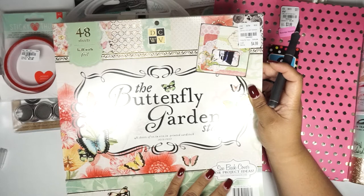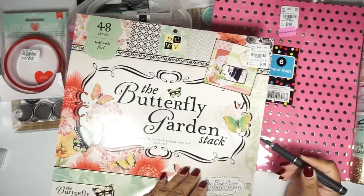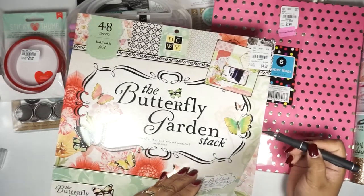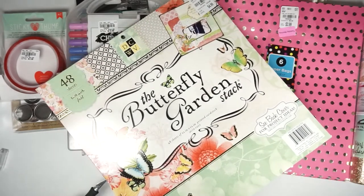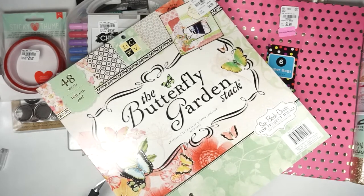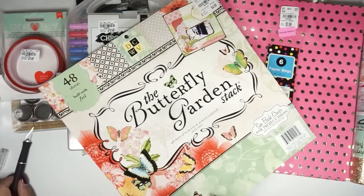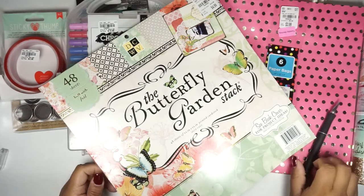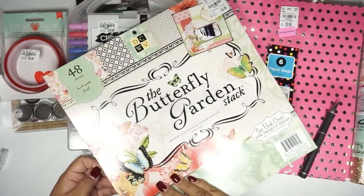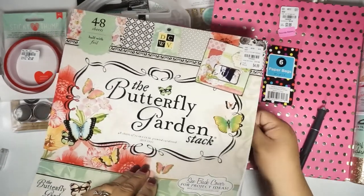The item number is 1944682. And they're actually foiled. Some of these are foiled. And they're butterflies, so I'm really excited. I couldn't help myself. Last time I did a video on paper pads, I was supposed to go back to Michael's to get one of the butterfly pads that were out, and they were like $5.99. Well, I never went back. So I bought two of these. I was like, nope, I'm not gonna do that again to myself. So I ended up buying two.